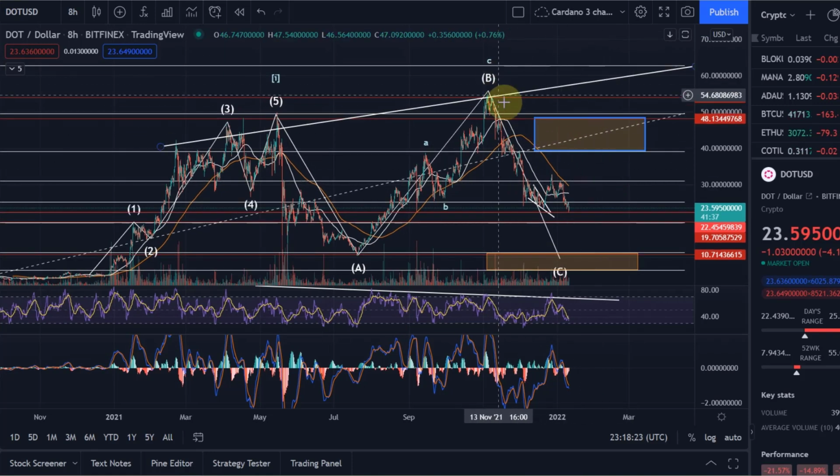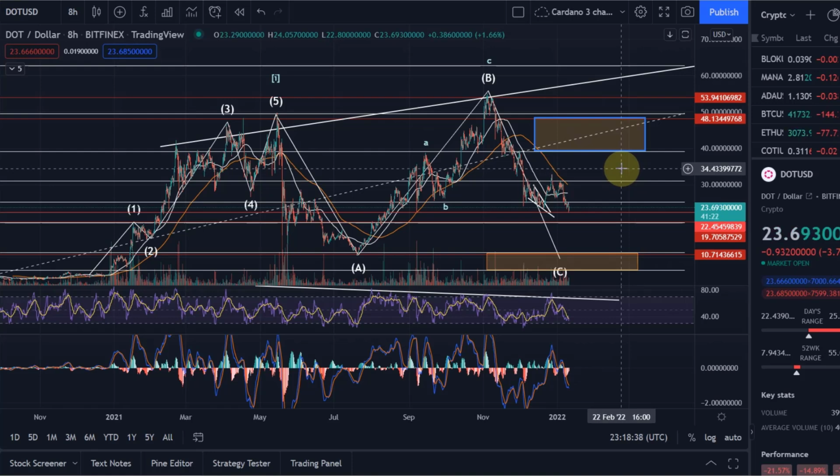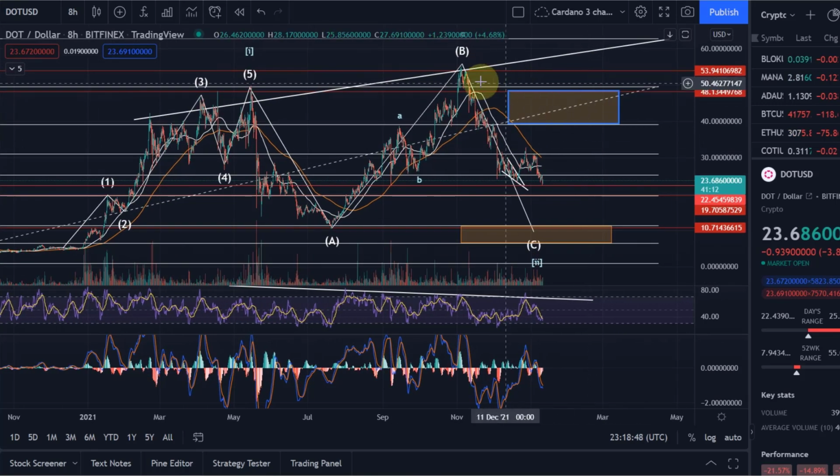Basically, this was the assumption that they do something like a wave A to the downside, a wave B, and then a final wave C down. Harmony One has done it. Phantom has done it, I think. We just need to see that work out. We see the turnaround now for these cryptos, but now they need to come down further as well. But yes, some cryptos have moved into this area. It was a fairly high probability.